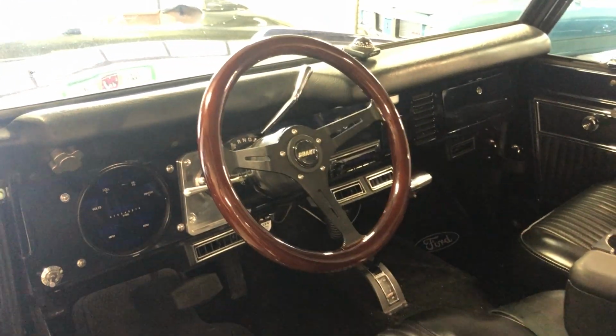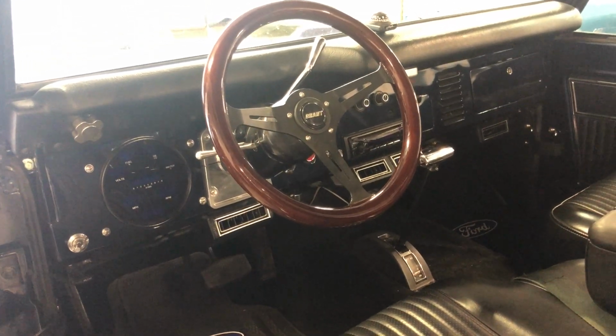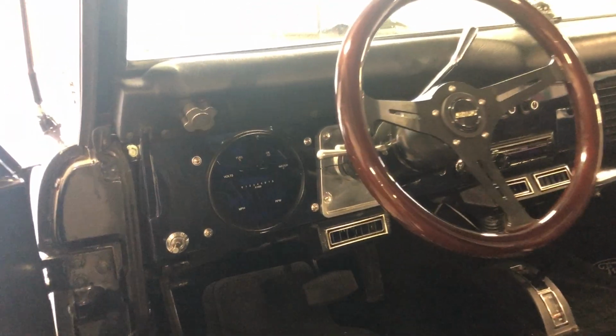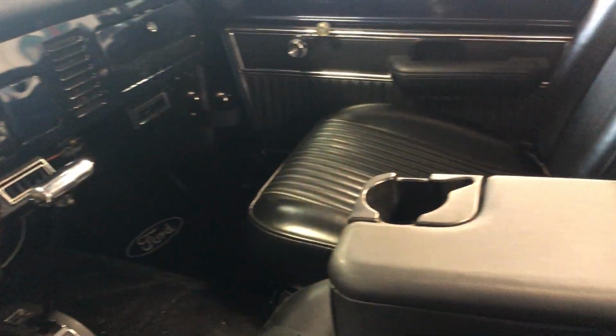Beautiful door panels, really nice mahogany steering wheel. And this baby's got air conditioning also. Custom digital gauges. Just gorgeous inside and out. I'm gonna fire it up and let you hear it run. It's got a nice Kenwood stereo.